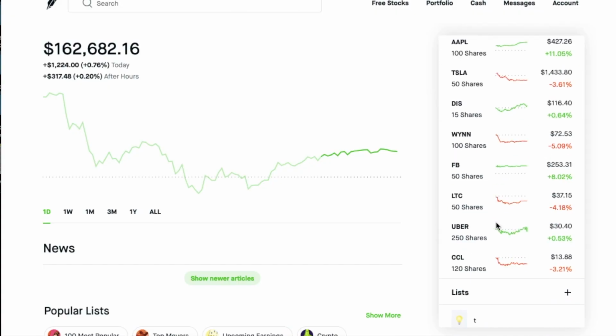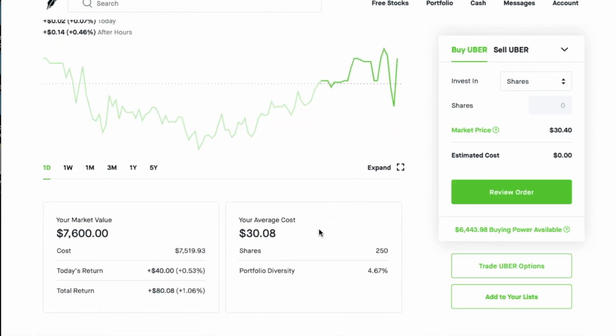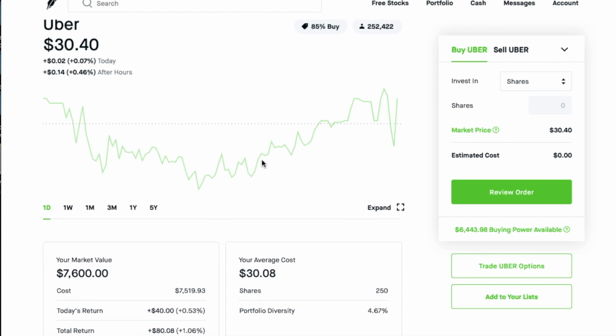Next stock on the list here is going to be Uber. Uber right now, I have an average cost of $30.08, and I have 250 shares, and this makes up 4.67% of my overall total portfolio. And we are up $80.08. So this is hovering just around my cost basis, about 32 cents difference, right?